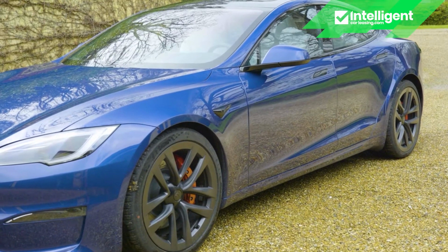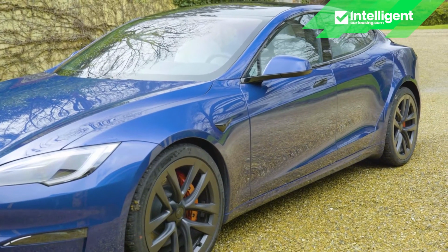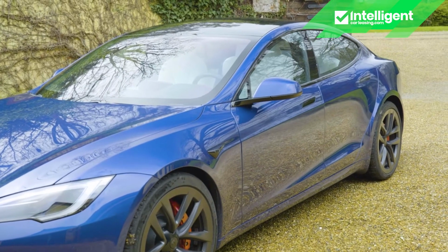That bulk's well disguised though, particularly in the way the bodywork flows over the front wheel arches and forms these shoulders that run to the rear haunches.